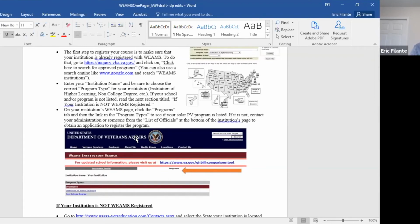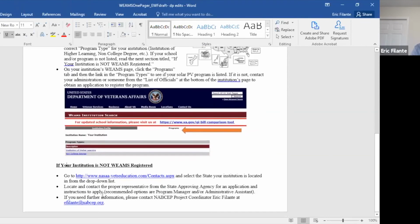If your institution obviously does not pop up when you search it in the search engine, that means that your institution is not WEAMS registered and you would proceed on to the next step. Likewise, if you search your institution in the WEAMS search engine, but you do not find your solar course listed in the programs that they have available, either in the institution of higher learning program type or the non-college degree program type, that also means you would proceed on to the next step, which is right here. And the next step involves contacting your state approving agency, as they are the ones who administer which institutions and which courses get added to the WEAMS database system.